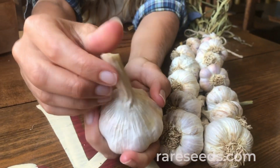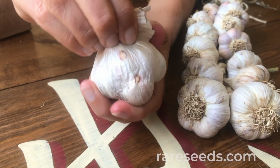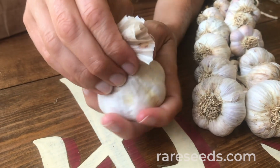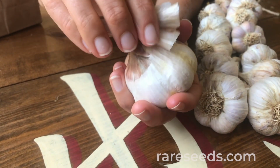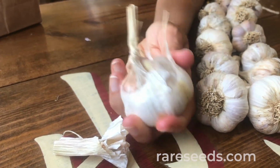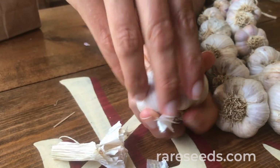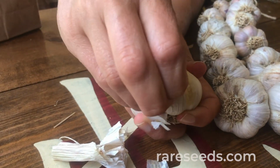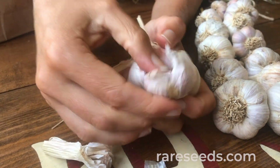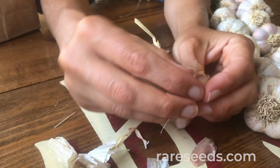So when we take a closer look, we can see that it's got this soft top. Something that's really important to know about soft neck garlics is they store for much longer. Their storage life can be up to a year, in fact. You'll often be relying on your soft neck varieties to get you all the way through the year until you're harvesting the next year's crop. But look at how many layers of paper there are to these varieties. Look how difficult it is to peel this. It's so much work. It's a lot more work than a Campbell or a hardneck variety.